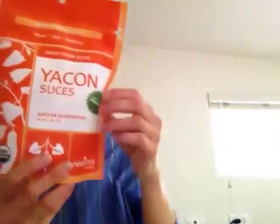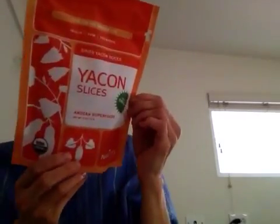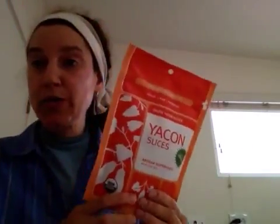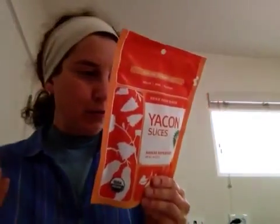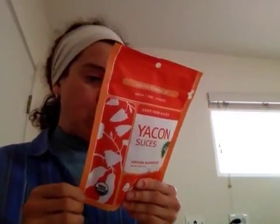Then another really nice product they have is their organic dried Yacon slices, and these are from an Andean superfood. If you've never heard of Yacon before, it is a root vegetable. It's a fruit-like root because it has a bit of a sweet taste. It contains inulin, a complex sugar that breaks down slowly into fructooligosaccharides, which is FOS, which promotes healthy prebiotics. Prebiotics feed your probiotics, and I've mentioned inulin and Yacon in some other videos that I've done as well.